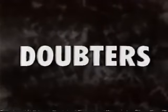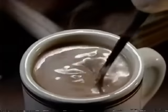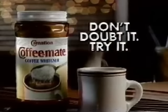I never thought I'd like it. Then one night I was working late, needed a cup of coffee. No milk around, just coffee made. I knew plenty of guys around the office used it all the time, so I gave it a shot. You know, it makes coffee taste creamy, rich, the whole bit. Now I know why those guys like Coffee Mate instead of milk. Makes coffee taste great. And I never believed it. Coffee Mate. Don't doubt it.